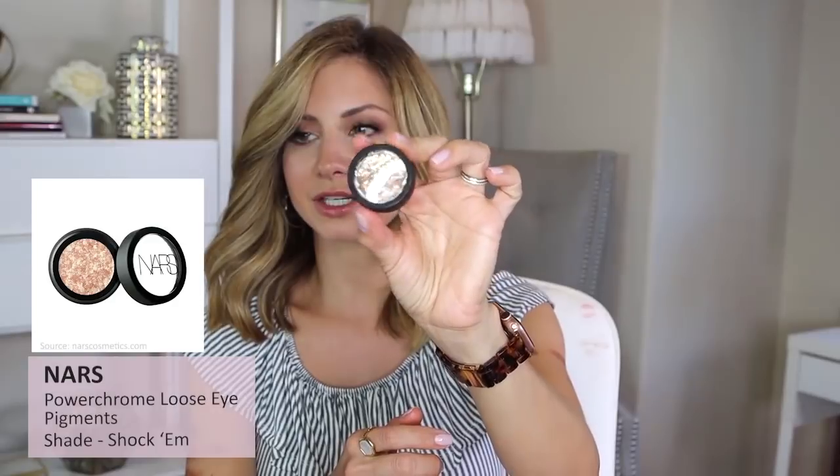Okay, the next shade is this shade here. It's called Shock'em. Okay, and this one looks much more loose. You can see in the packaging there's a lot of loose powder in there, so I'm not going to tilt this one over. You can see that it's really like a chunky fleck of product. Let's see. All right, let's apply this one here.